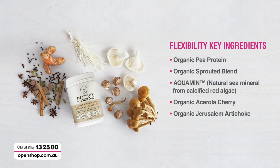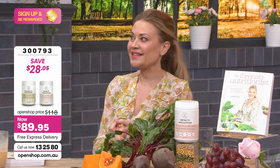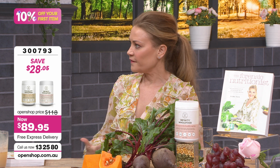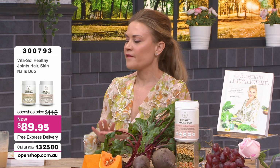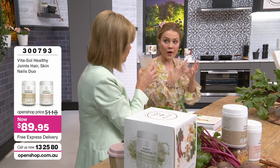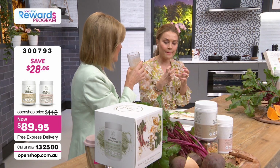We've got sprouted whole grains, and people are not eating enough whole grains. And we need whole grains for a healthy gut. Whole grains have also got amino acids and antioxidants in them. We've got sprouted legumes, which again are a type of prebiotic fibre, and that's going to be beneficial to the gut. They're full of nutrients and vitamins and minerals. But when we use sprouted ingredients, it's when the seed is sprouted and it's at its most nutrient rich. So it is jam-packed full of nutrients.